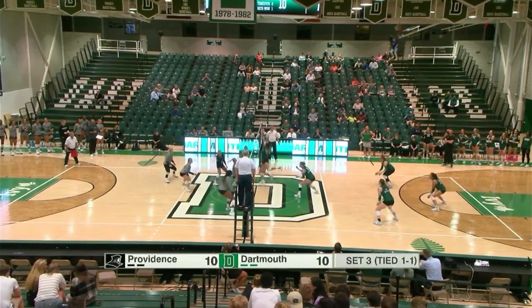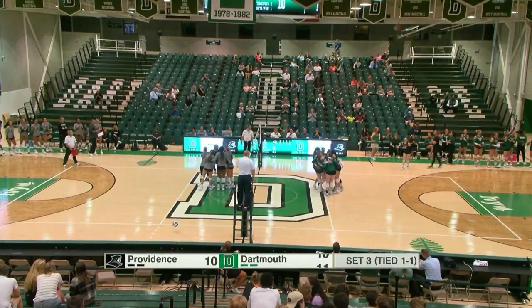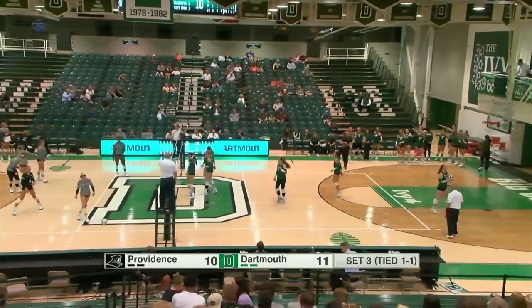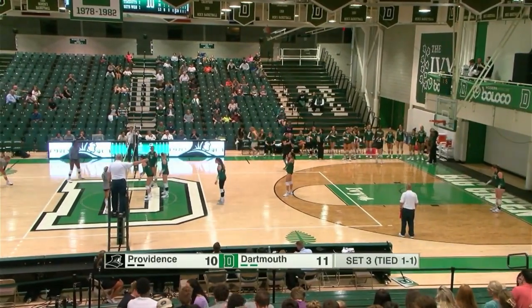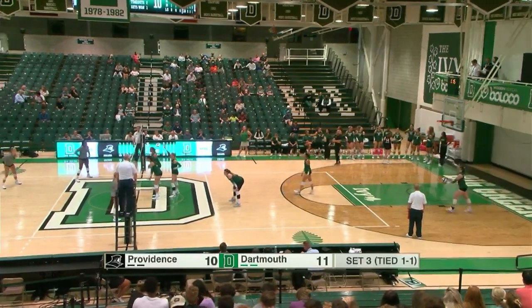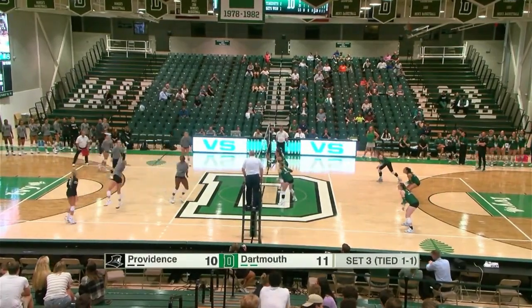Likens will set this one up for the attack. That's off the block, but back down on Providence's side of the court. Emma Simon there that time alongside Ava Roberts. Yeah, I think a missed opportunity there for Taylor. Again, it's a high ball. It's in from the pin, so Simon doesn't have to go as far to close out the block. Taylor had an open spot right behind the blocker. That's one area where you potentially could resort to a tip.